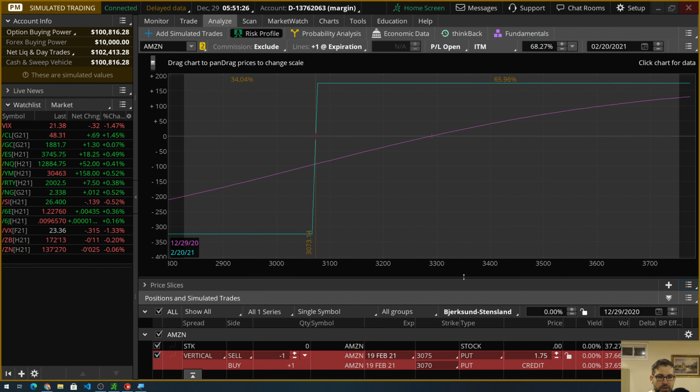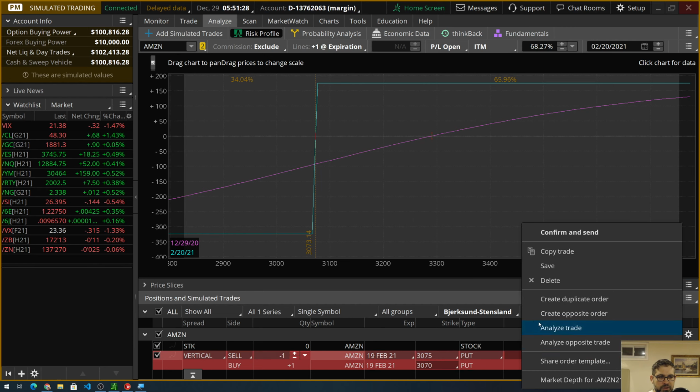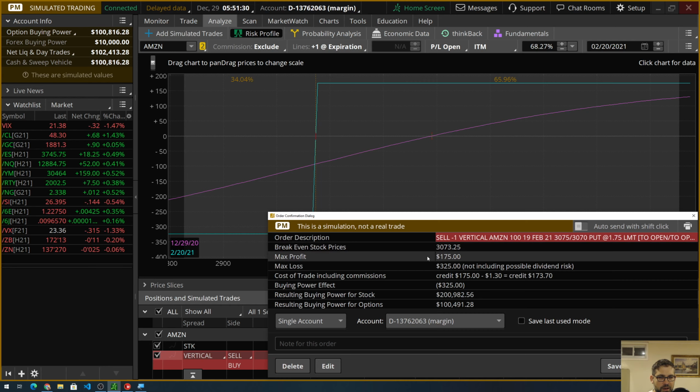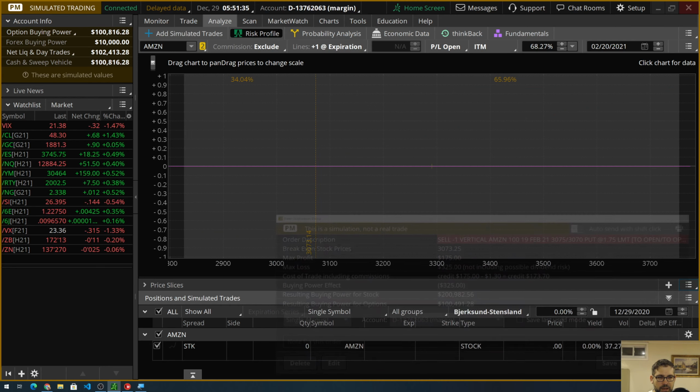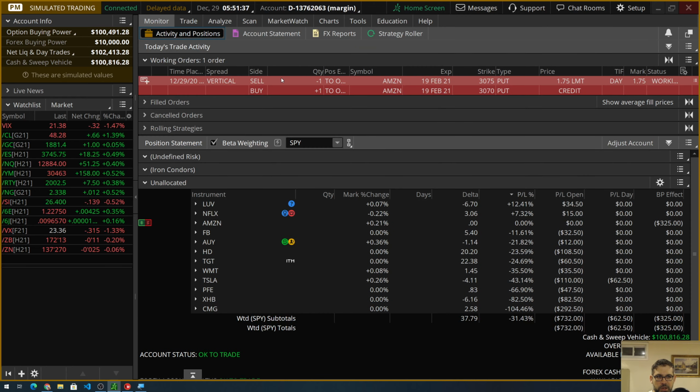All right, so I'm going to go ahead and right-click this trade, choose Confirm and Send, where we understand our max profit and max loss, which we just went over. I'm going to go ahead and hit Send. That's going to throw that into my working orders, and we'll see if that fills.